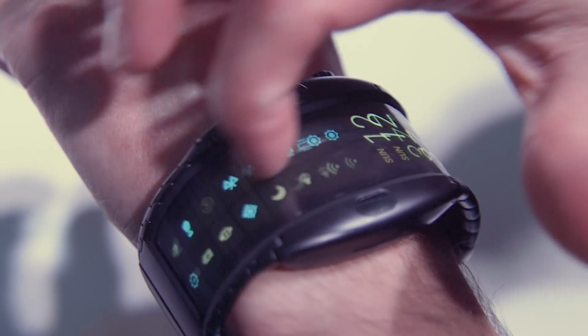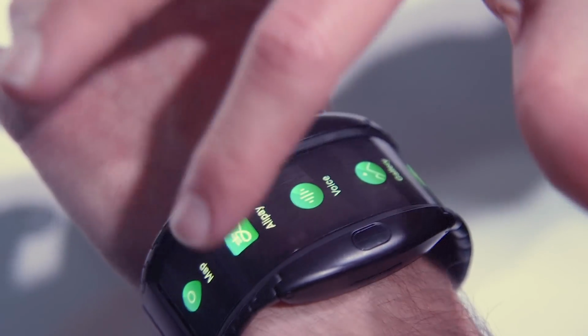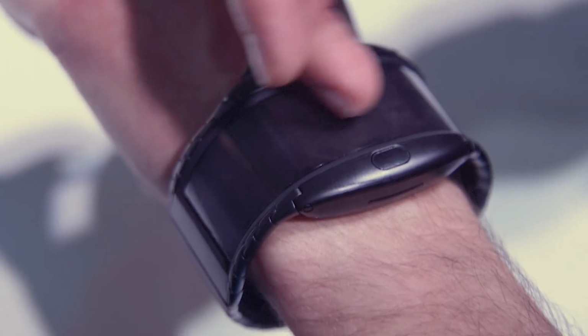Now to get to the main app drawer, I'm just swiping in from the right-hand side, and then we've got this kind of vertical carousel. So as you might expect from a company like Nubia, lots of Chinese applications such as the messaging app WeChat.